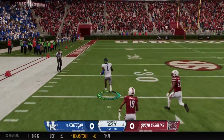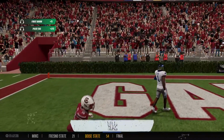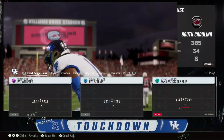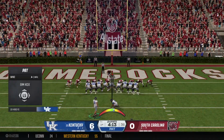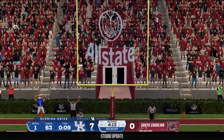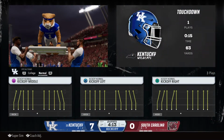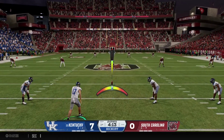Oh, he's got some space. And he ran away from the crowd, and he'll take it in. Touchdown, Kentucky! Getting ready for the extra point after the first score of the game. That was a lightning-fast drive that ends with a touchdown. And if you can string a few more drives like that together, man, we might as well get our popcorn out because we're going to get a lot of scoring.